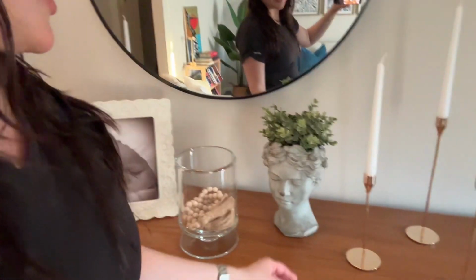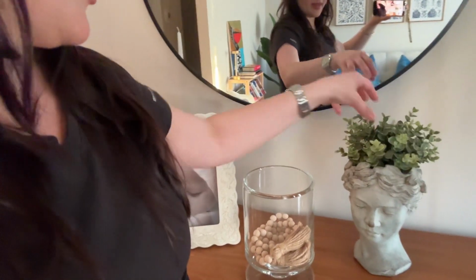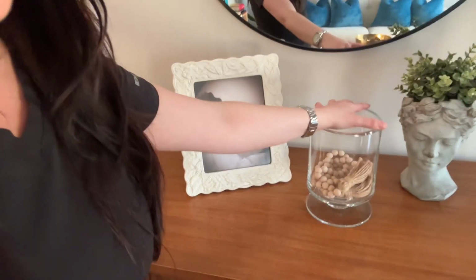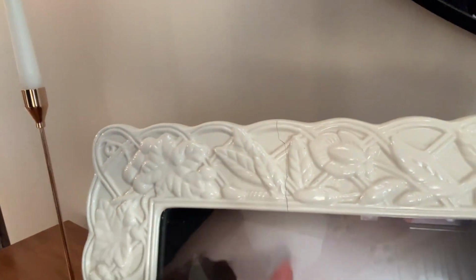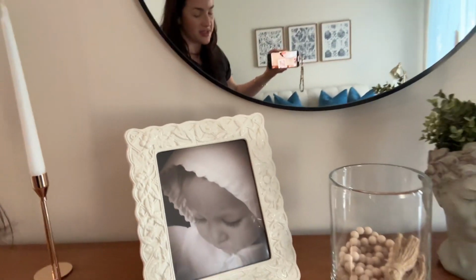That mirror from Wayfair cost more money than this. These little candlesticks are from Amazon. I think I got this on Zulily as well. These are from IKEA, fake plants. I don't remember where this came from. I really don't. I think it was my sister's. This is a very old picture frame. As you can tell, it has a little crack right there. But it has a picture of my daughter from her christening. I think she's so cute in that picture. And so I just couldn't part with it.